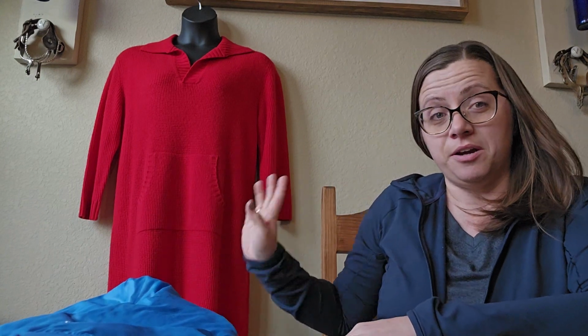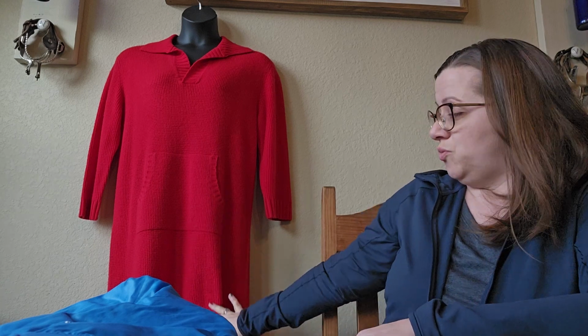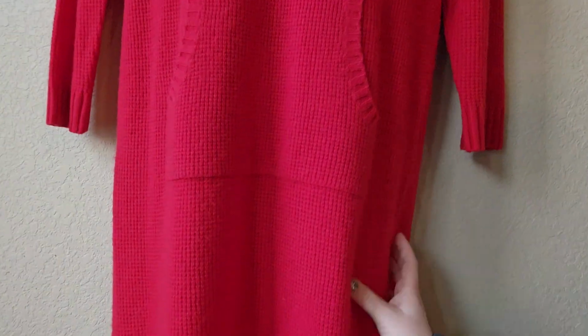So I got 2 clothing items, the rest were shoes. We'll start with clothing. So this beauty here is a Neiman Marcus 100% cashmere from the Cashmere collection dress. It is a gorgeous waffle knit. Let me bring it in close here so you can see that waffle knit.